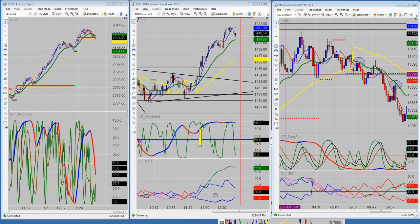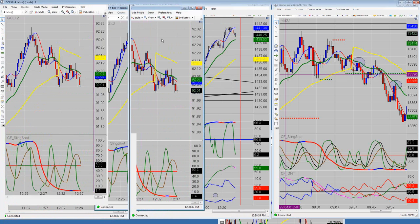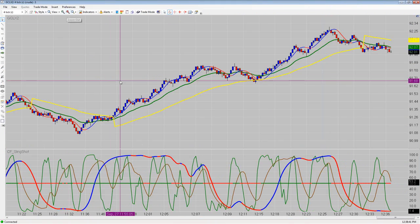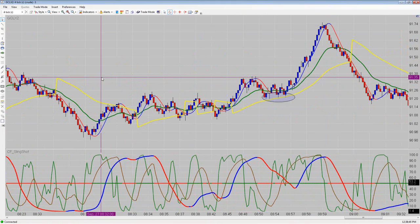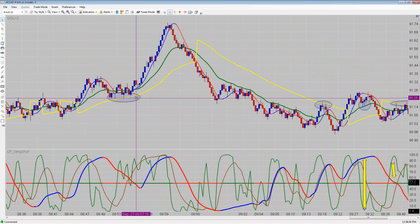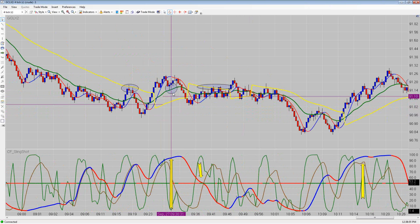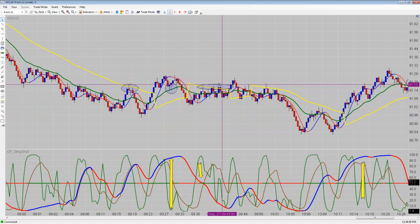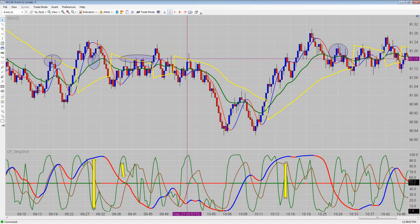Let's do crude oil. Crude was really choppy right at the beginning. It still ended up having some decent trades, but at the start of it all, it was really choppy right through here. All right, you can see right here 3 hits off of the yellow line. Another one right here. This was a normal trade setup right here off the BBC with the bullish divergence, but a few more hits off the yellow line right in here. Another one right here. Another one right here.